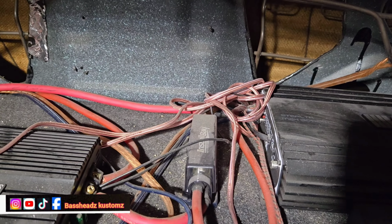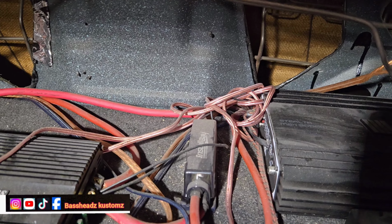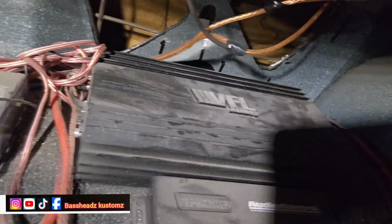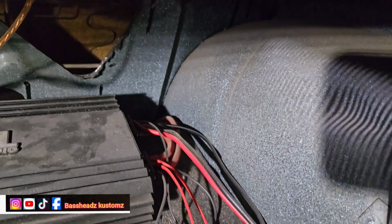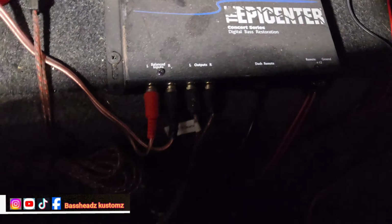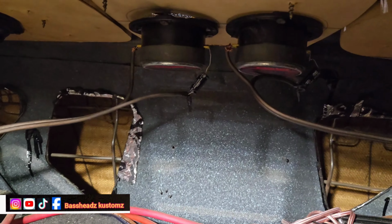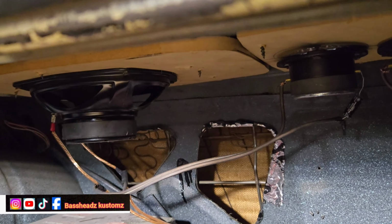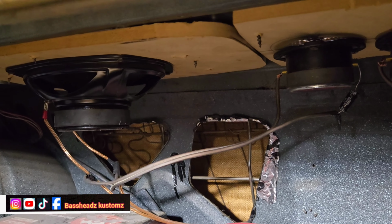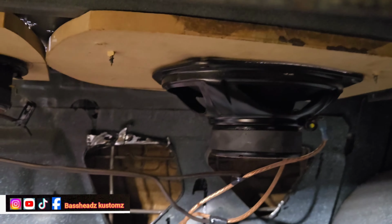You know, this fuse holder should be over here, not in the middle. But yeah, man, this is horrible, bro. This job is horrible, man. Yep, this job is super horrible, but I'm going to get back here. I'm going to clean all that up, man. I'm going to probably isolate them speakers. Get some 6x9 covers so the sound can come in the car a little bit better.